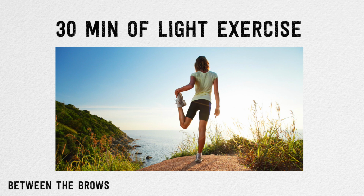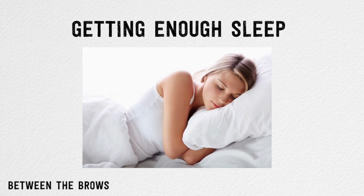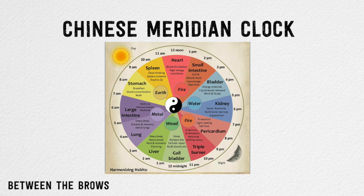And did you guys know 30 minutes of light exercise a day and a good night's rest would be good too? According to the Chinese meridian clock, each organ has a time of day or night where it does its thing. The liver is most active, meaning it's performing its bodily duties like detoxifying your body, from 1 to 3 a.m. You should definitely be in bed during this time.